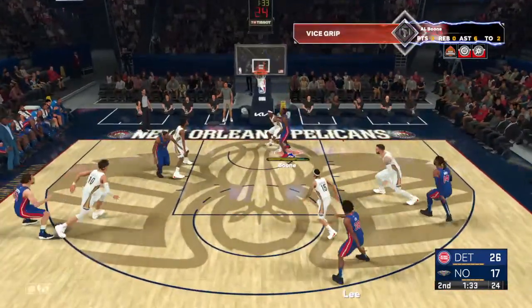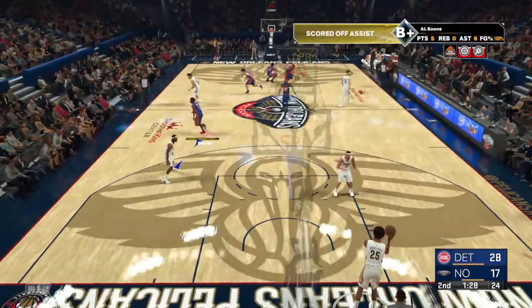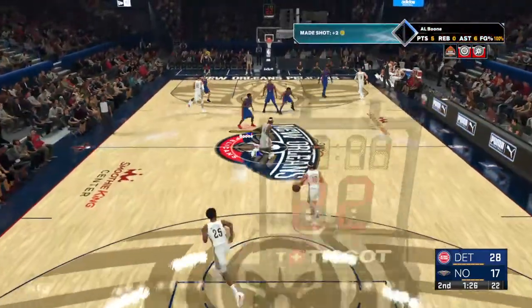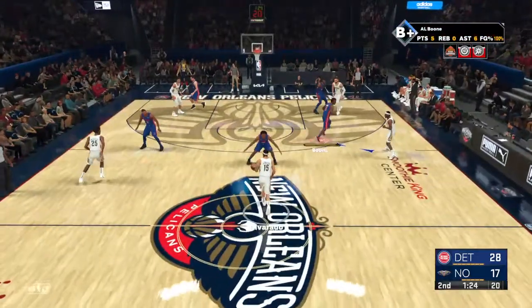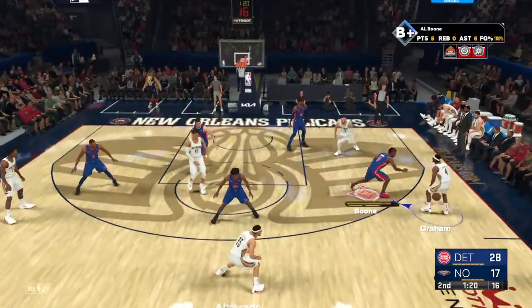And no quit. Just keep playing the right way. Stay aggressive and try to battle back. They're scoring boatloads of buckets. It's raining buckets from inside. Alvarado passes to Graham.